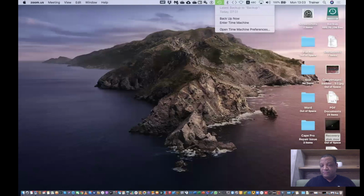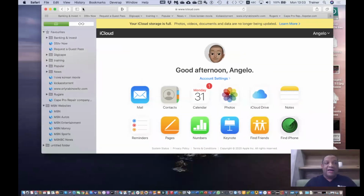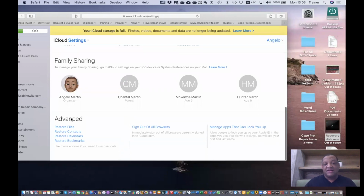So I'm just going to quickly show you guys this. In my iCloud here, I can easily go to account settings. So if I've now deleted something and I want to get it back, and I think it's still within the 30-day period, I can go into iCloud, log in, go to account settings, and at the bottom I've got restore files, restore contacts, restore calendars. So it's a handy tool to have if you are on iCloud.